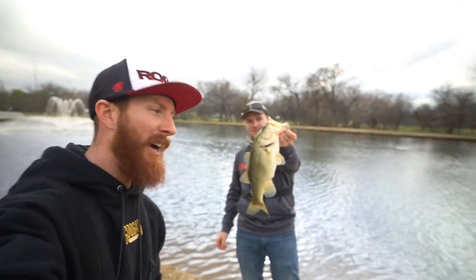Bill just got his first fish. We are psyched. He's doing his talking bit, so I'm trying not to get in the way. But I think this is a good fish. Quarter pound away. His second biggest bass in Texas so far, guys.